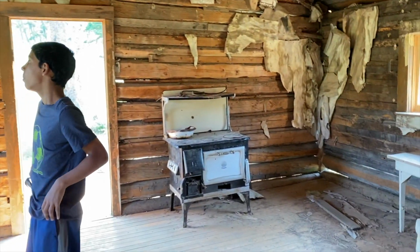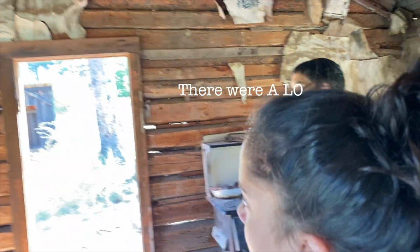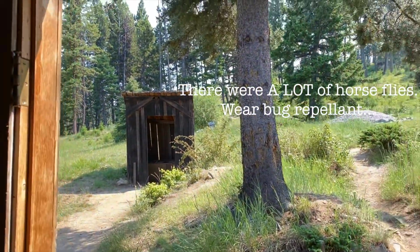Looks like people are geocaching in here. Oh my goodness. That's scary. Oh, that's a lot of flies. Hey, there's one. Oh, there's the outhouse.